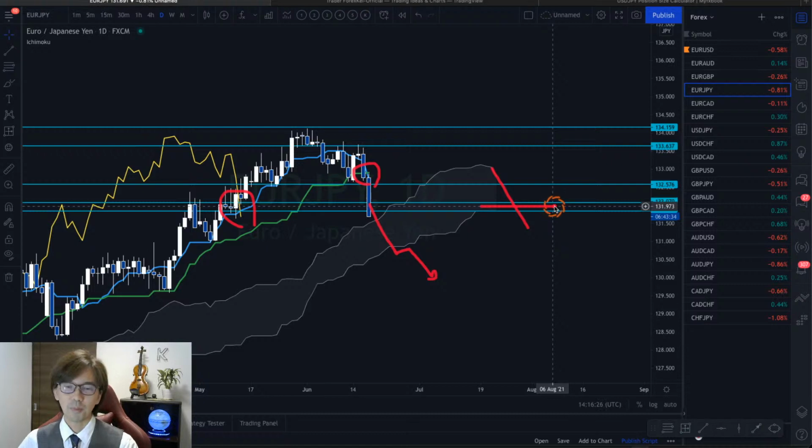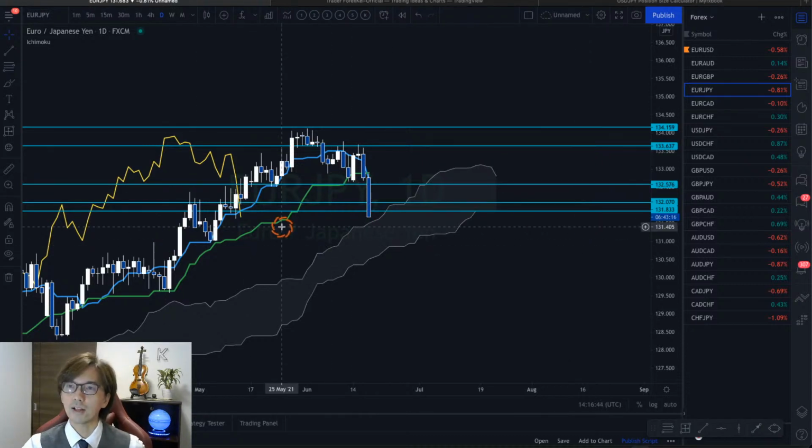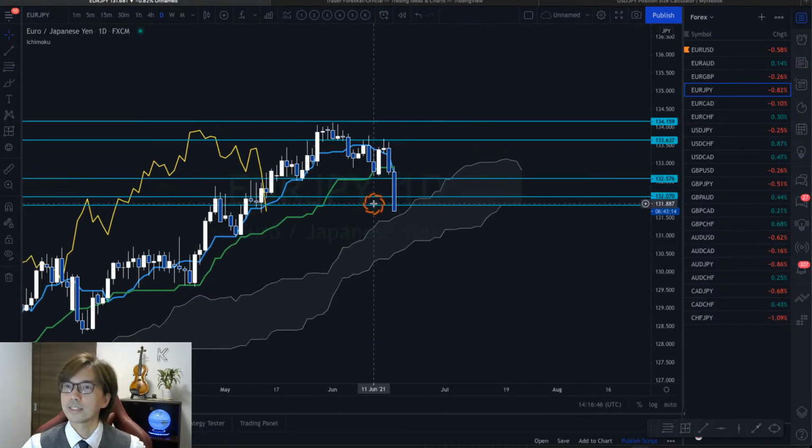Yeah, actually this is very important. If you see Kumo breakout, but if you don't see Kumo twist yet, then that Kumo breakout can be fake. So you have to wait for the Kumo twist and look for the sell chance, is my advice. But the daily chart overall has been retracing, and it's breaking the previous support level of 131.833 downwards now.